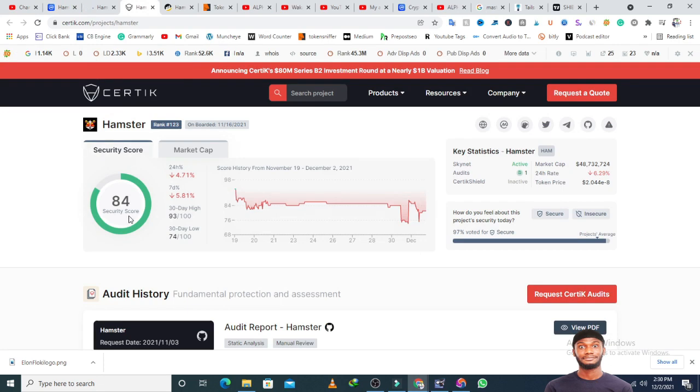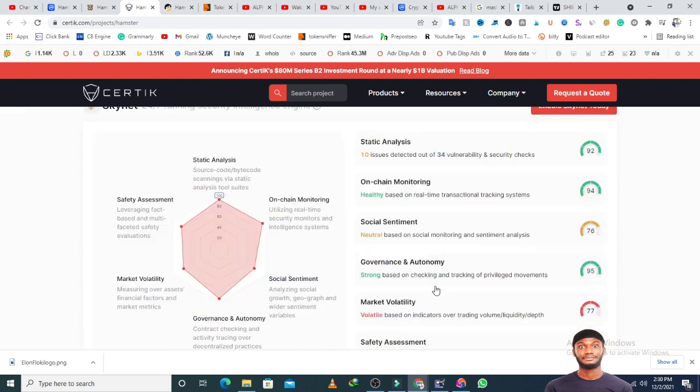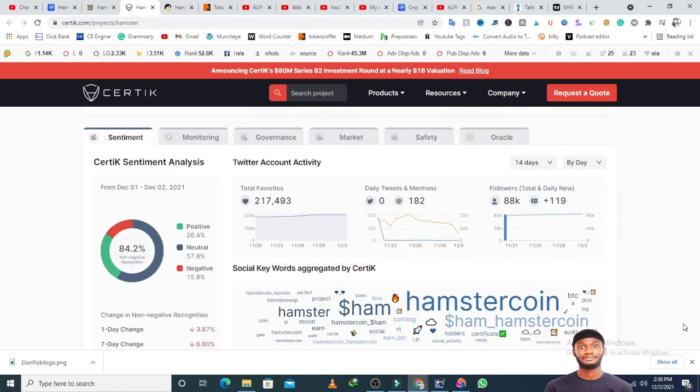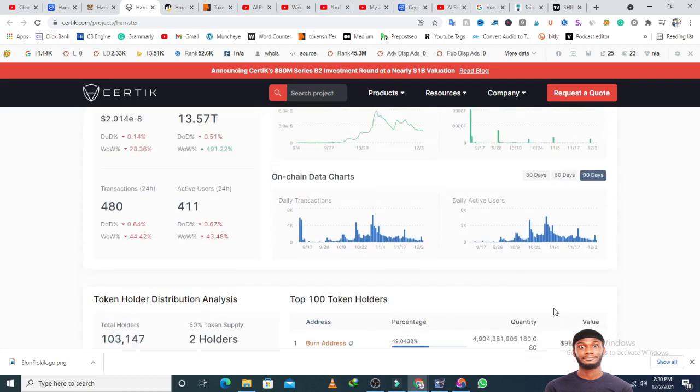Okay, from the audit, you can see that this token already has an 84 security score, 84 over 100. So the Skynet audit, active audit one, market cap $48.732 million, token price $2, like that. Discover some issues. I'm not going to start reviewing what CertiK said about this project. No, it has been audited. We have proved it.